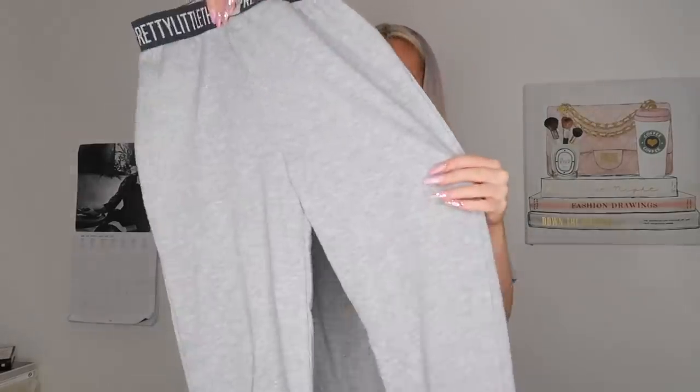They have a really cute waistband, and they're cuffed at the bottom, and they seem very tight, but I don't know. I'm a little bit concerned because they are petite, so I feel like they're going to be tight around the leg and the down there area. But yeah, let's try them on.